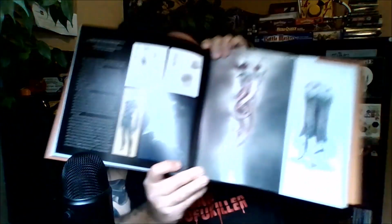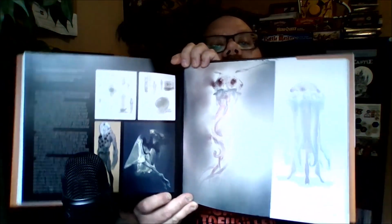It is full of pictures, designs, like them designing the ships. It is also full of designs of designing the aliens. There you go. Yeah. So, if you love the movie Arrival, I do recommend this book. I have not read through it yet in full, but I love Arrival, and I look forward to seeing some behind the scenes of that.